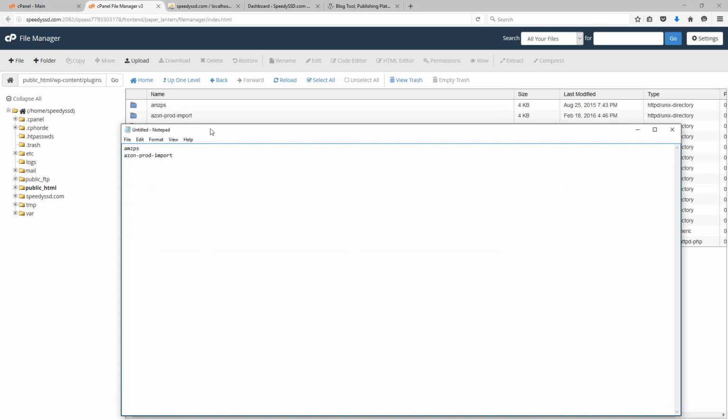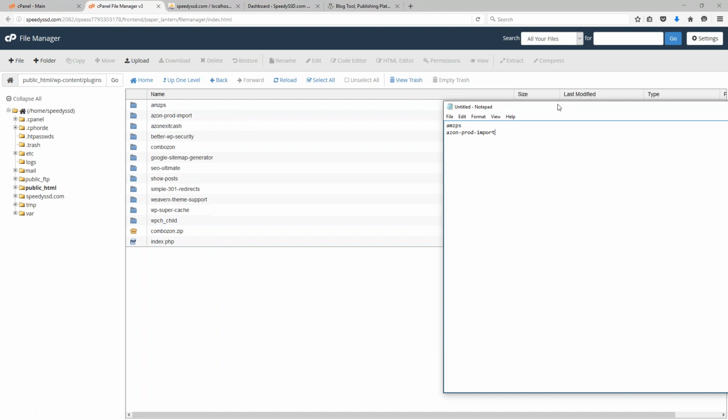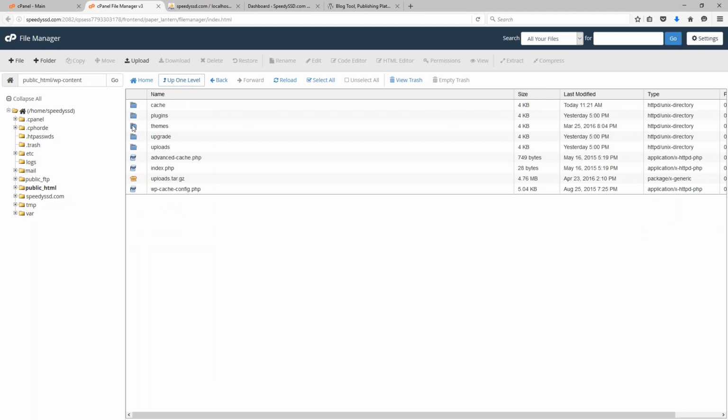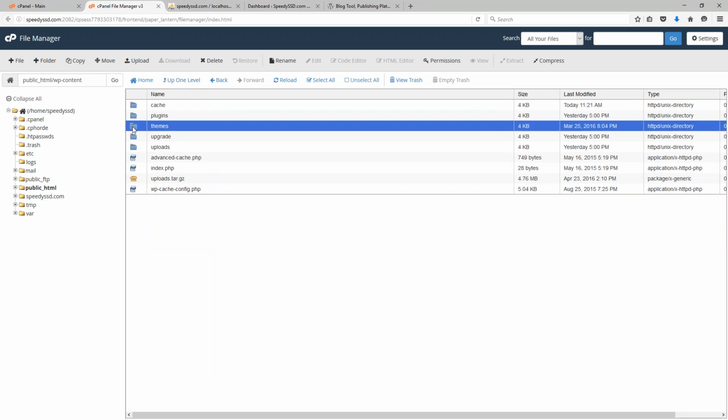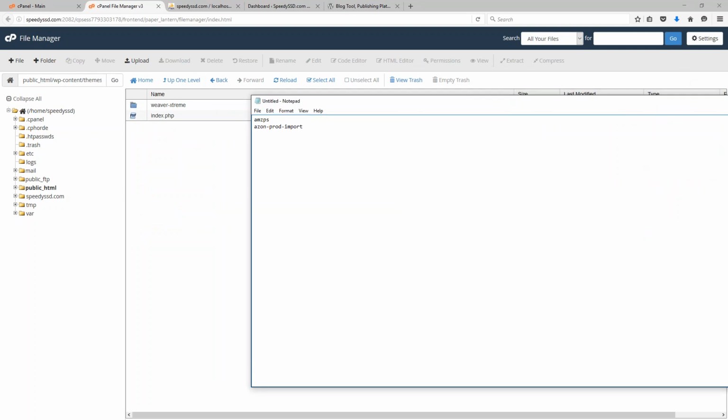So continue on, just like you see me doing here, and make a list of each of the plugins that you have installed. Finally, go back up one level and go into the other folder. So now I'm going to go into themes, and I'm going to do the same thing again here. So I'll make a separate listing for my theme, and I will record that file name there.